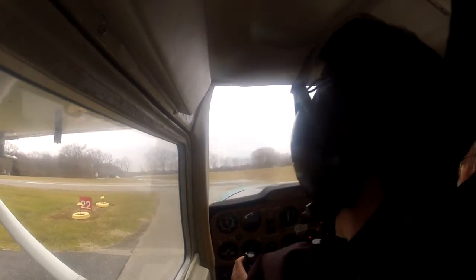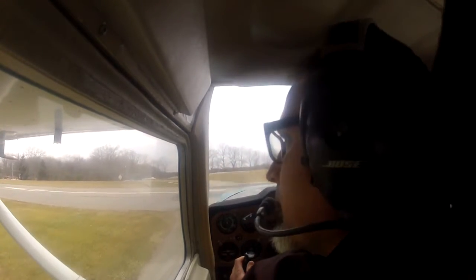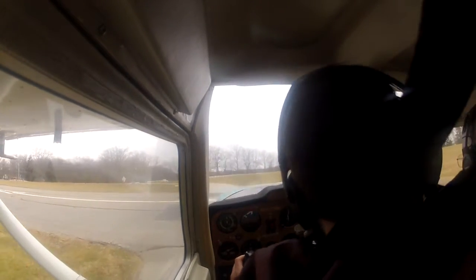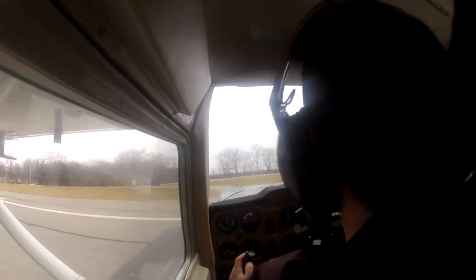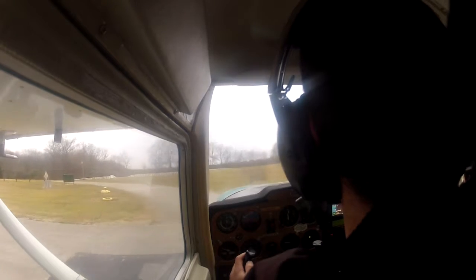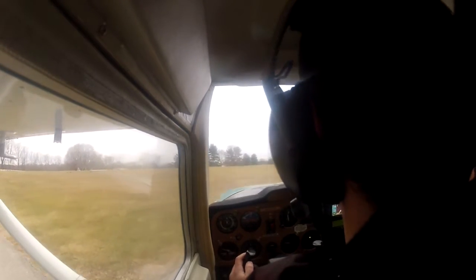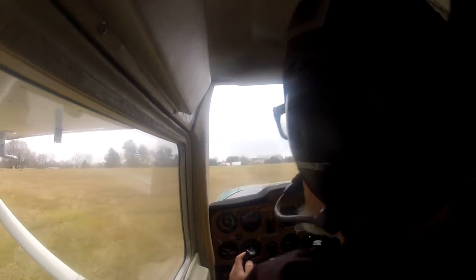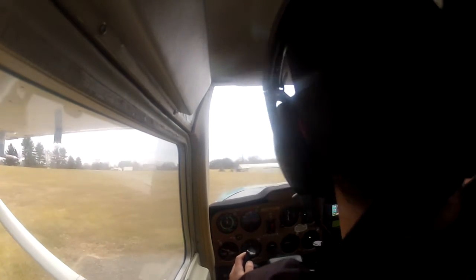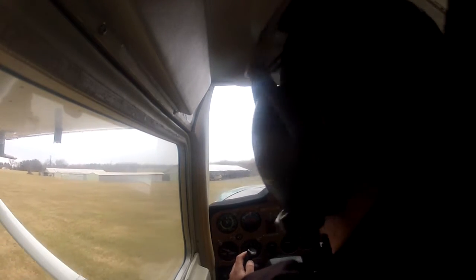Boston traffic, Cessna 48753 is back taxiing to runway 22, Boston. Save a little gas and use 22 since there's no wind. You want me to go ahead and do my landings first? We'll go out to the practice area and do some hood work. Then we'll come in and finish up here.